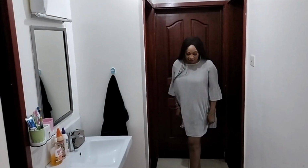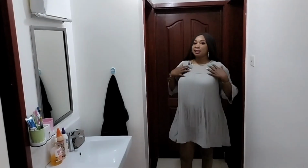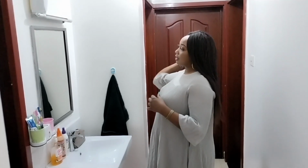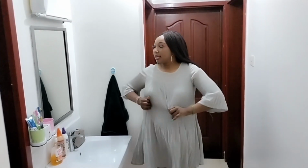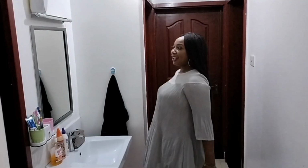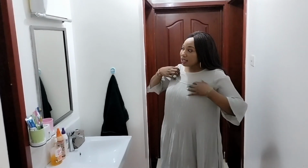I really love it, the fact that it's free, it's leaving me free. I love the way it has the pleats. I don't know if you guys can see the way it's pleated. It's so nice, it's so free. I'm really slaying on it. I can't wait to rock it.